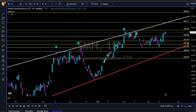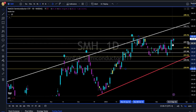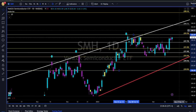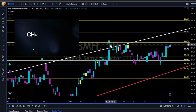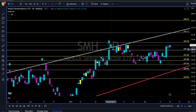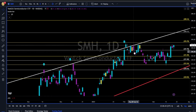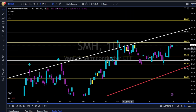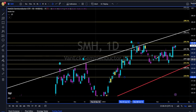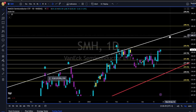SMH, strong sector, holding above the 247. This area was support, resistance. Now once again support. 255 to the upside is the next test for the bulls, but looking left, we can see that the SMH during February just moved sideways between the 247 and the 255. Are we going to get the same price action? Always look left, where price was, what it did before, and where price is now and why. 255 breaking to the upside, high probability we are going to retest this white trend line, probably around the 266.